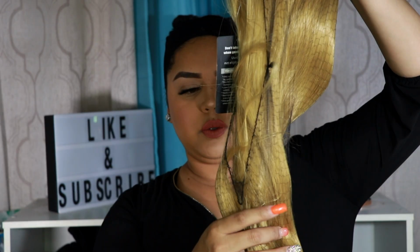I feel like if I had baby hairs, then it would kind of help. But I don't know, what do you guys think? I'm honestly not mad at it. I just kind of wish I knew how to blend them in. I think if I were to cut bangs too, they would look so pretty as well. This one is really long and straight.